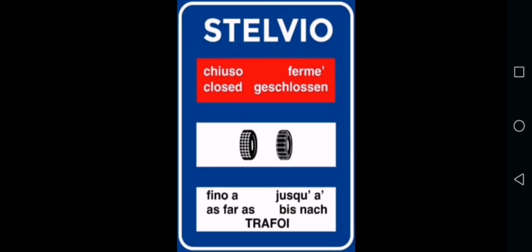Look at it. This sign is indicating that if you are going to Stelvio, the road is open. It is open, but you also have to have your winter chains on board, or your vehicle will need to be equipped with winter tires. But in this case, the road is closed. In case you come across this sign, just know that the road is closed to Stelvio. Probably the snow there is too much, that even with your winter chains or whatever, you cannot access it.